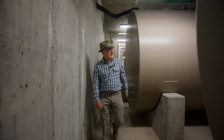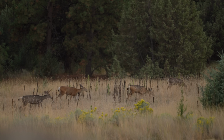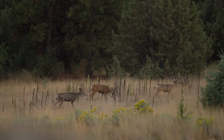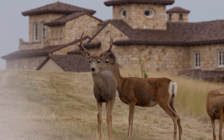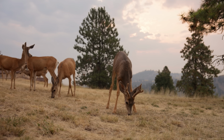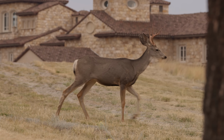The wildlife here on Cromwell Island is diverse. There have been bears on the island, mountain lions on the island, and there's a sizable herd of mule deer on the property. Some of them are very large. They're very acclimated to humans, more so than those on the mainland. So you tend to get up close and personal with them, and they're just fun to see every day.